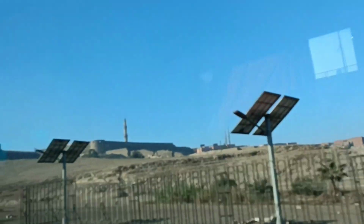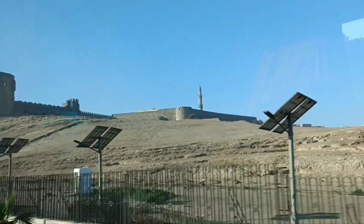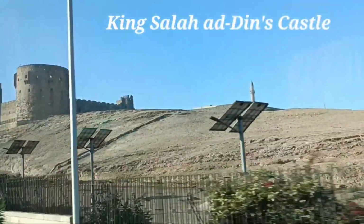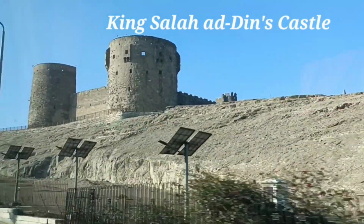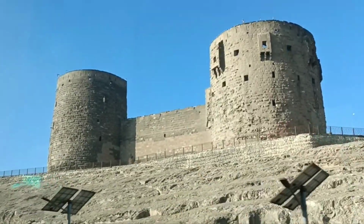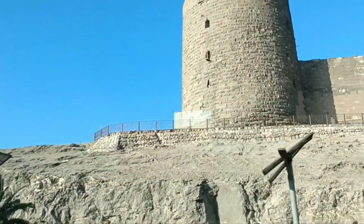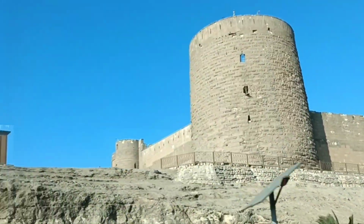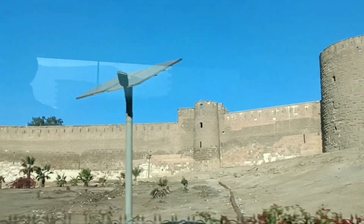Also, in old Cairo, if you look here to the right side, this is the castle or the fort, that one to the right side. This was built by the king named Salahuddin or Saladin. This king is so famous because he fought against the Crusaders. When I say Crusaders, it means the Christians who came from Europe to Jerusalem, like Richard the Lionheart, for example. So King Salahuddin decided to build the castle to protect Cairo from the Turkish attack.